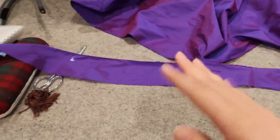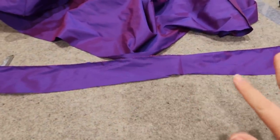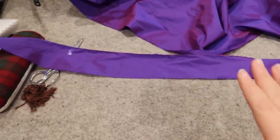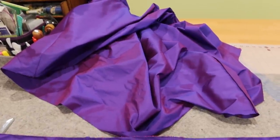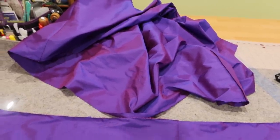But it is marginally, fairly symmetrical, which makes me kind of happy, because if it was completely asymmetrical, that would freak me out. But all right, cool. So I'm gonna go put a tiny hem in this, as small as I can get it, because I do want it to be as long as possible under there.